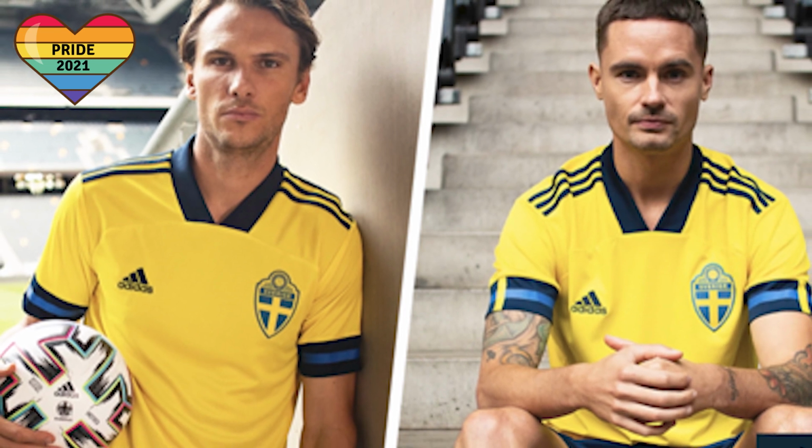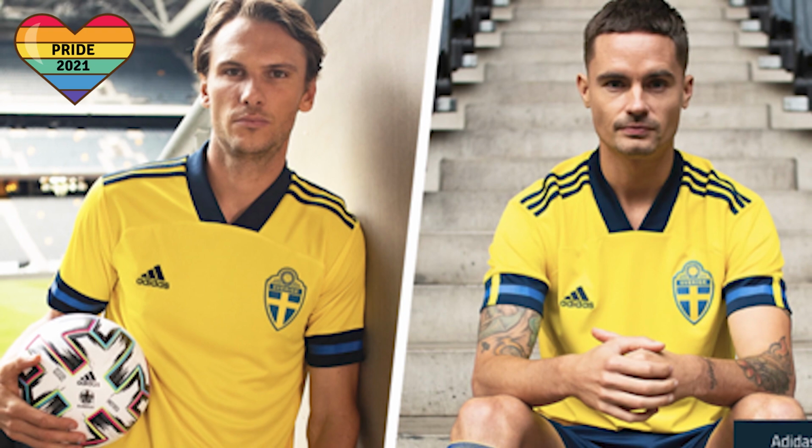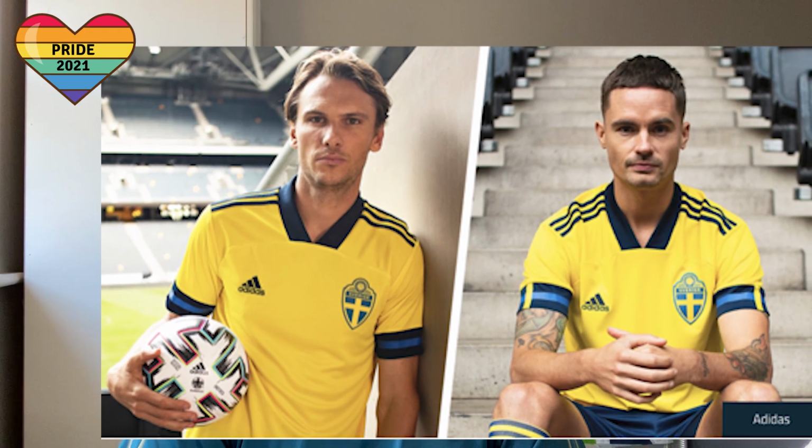It is clean. I love the retro style. I love the bright yellow, the clean lines. It is just one of Adidas's best kits that I've ever seen, and I love Adidas kits, but they have absolutely knocked this Swedish kit out of the park. So Sweden take it, Italy second, Netherlands third, Germany fourth.